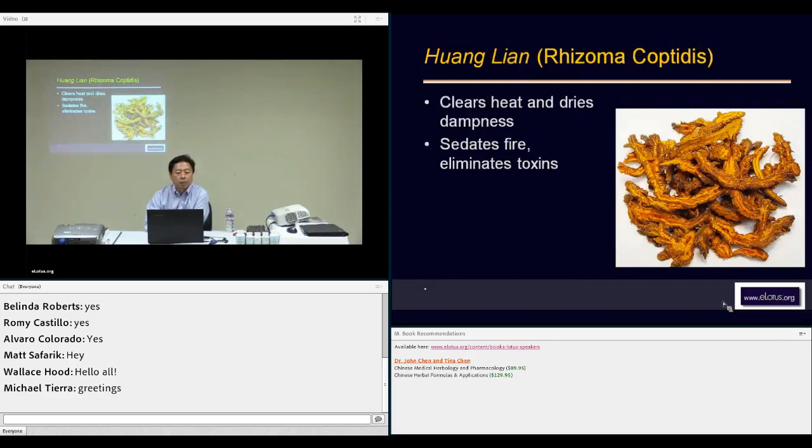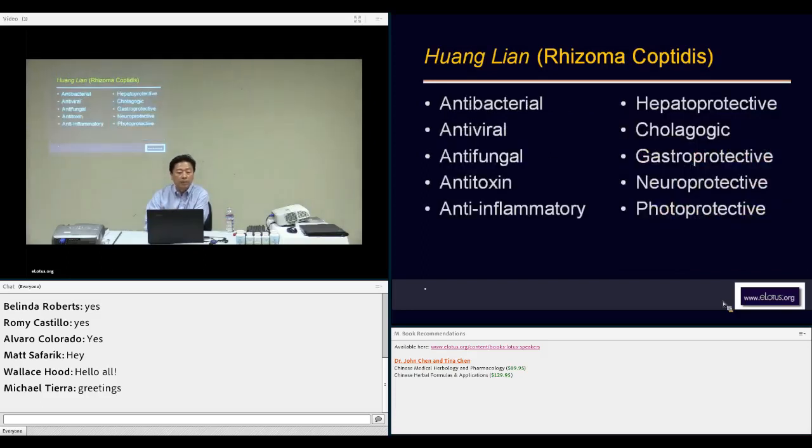The next herb is Huanglian, coptis, Rhizoma coptidis. Once again, this is an herb that clears heat and dries dampness, also sedates fire and eliminates toxins. Overall, the effect is very similar to Huangqin in terms of treating microorganism infections and its anti-inflammatory effect. This herb has great antibacterial, antiviral, and antifungal effect, to treat bacterial, viral, and fungal infection. It also has great anti-inflammatory effect to treat inflammation affecting many different parts of the body, including hepatoprotective, cholagogic, gastroprotective, and so on.